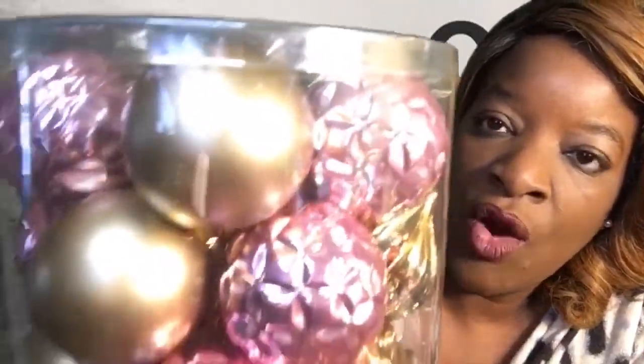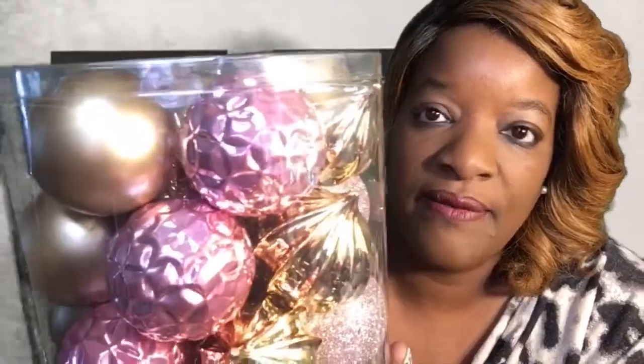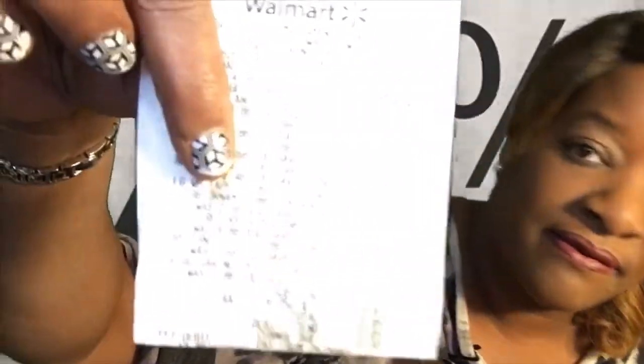And I got the Christmas bulbs. Now these are the 26 shatterproof ornaments. I got them in the rose gold, the pink, and the gold, because you guys, if you remember, my Christmas tree was in these colors with a little bling of silver. So these were $1.24 for 24 bulbs. And then I picked up a few personal items. So I spent a total of $12.85 from what I got yesterday.